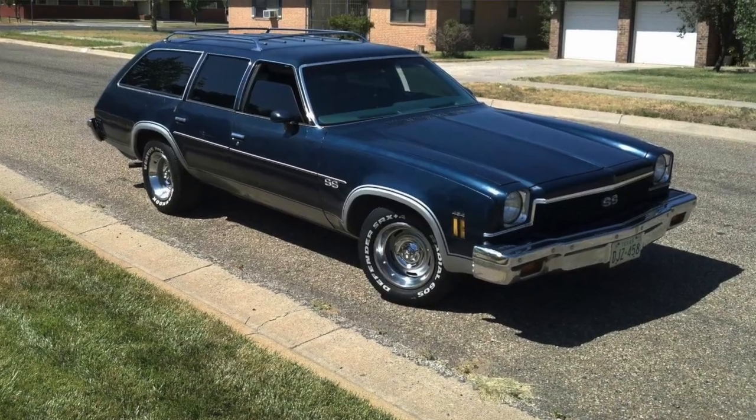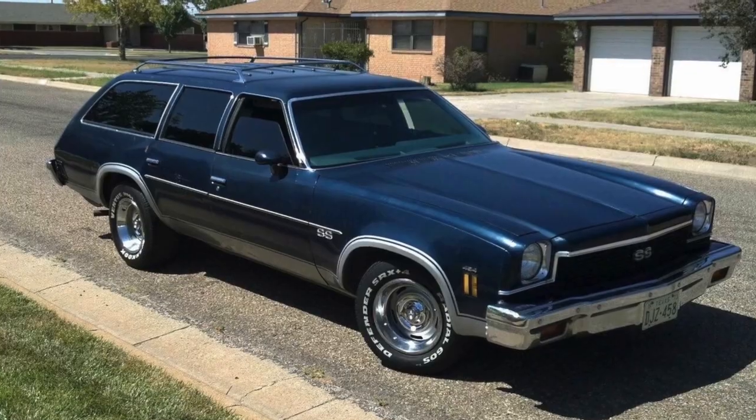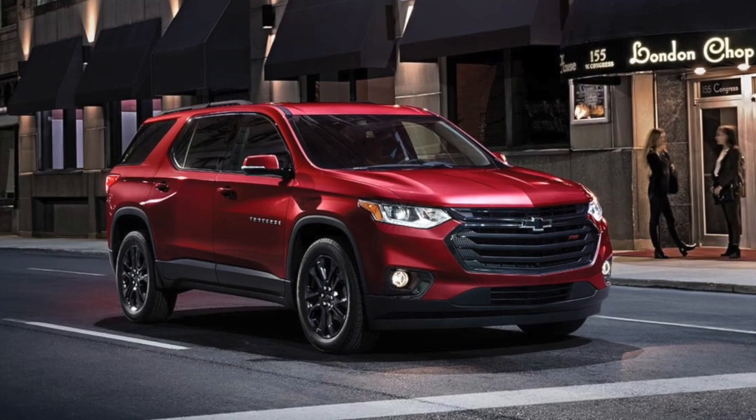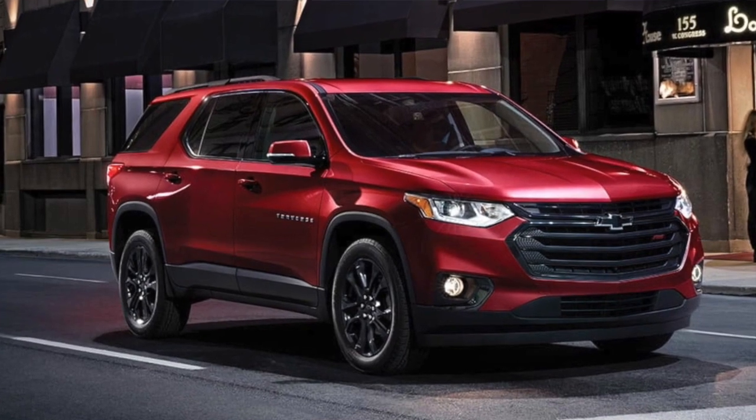Obviously, this gives the Traverse a significant performance advantage, where the Malibu did 0 to 60 in just under 13 seconds, and the quarter mile in just under 19 seconds. The Traverse does 0 to 60 in 7 seconds, and the quarter mile in about 15 and a half.